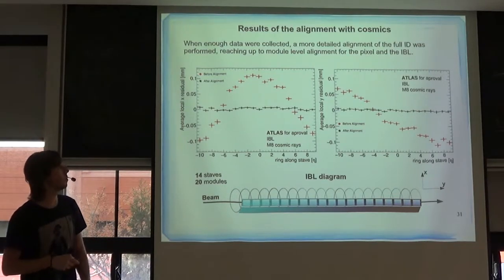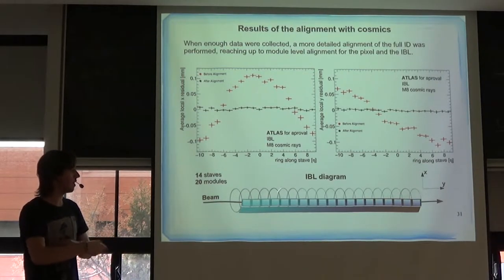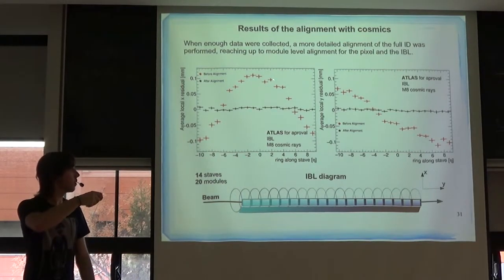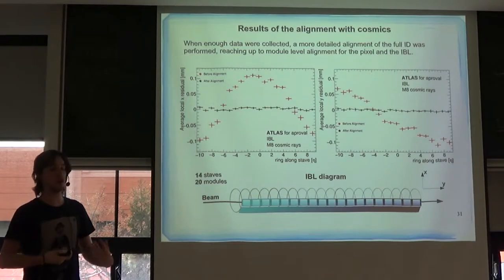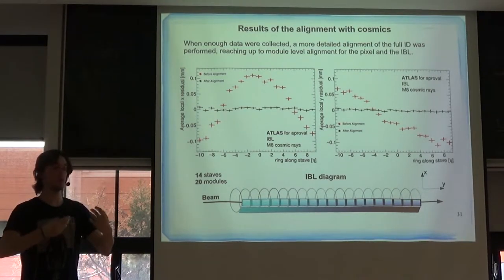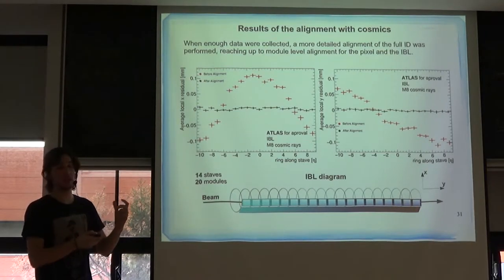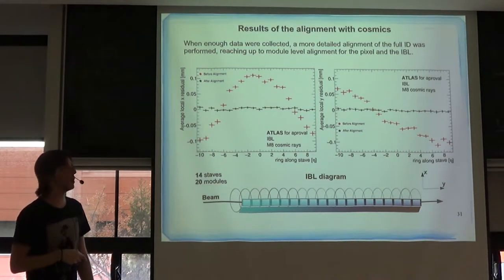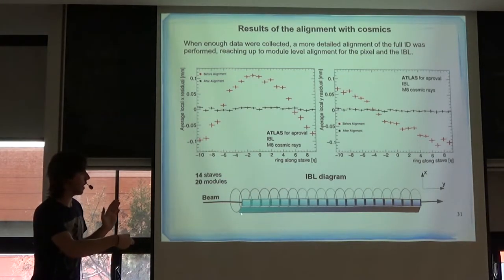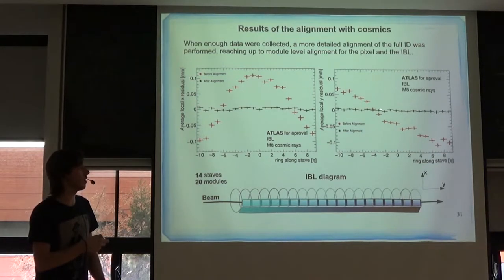So what we see with this module by module alignment is that at the beginning the shape of each of these staves was not flat, but had a kind of bowing that can be seen here. And after doing the level 3 alignment, we are able to correct this. We don't correct the IBL, the IBL is still bowed, but we correct the position we assume for every module. So now we see that after correcting the apparent position of every module, we start to see zero residual mean for each of these modules. We also have seen that the length of each stave was a bit longer in reality than the expected one, and we can also take that into account.